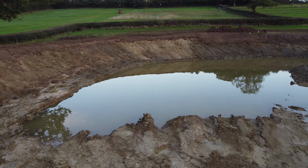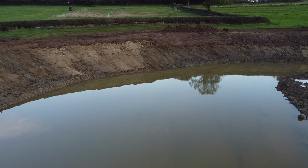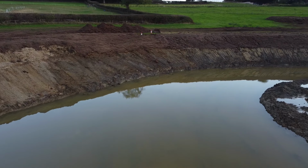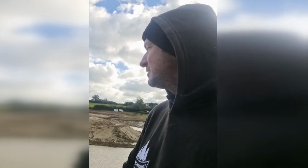And then after that, it's just topsoil around the edges, and then we can start thinking about the planting program for this upcoming winter then. We've already seeded some of the aquatic marginals and some of the banks, so that's good, that's out of the way. Once we've got our topsoil around, we can finish off seeding the aquatic marginals, plus we can start seeding the wildflower meadow at the top there.